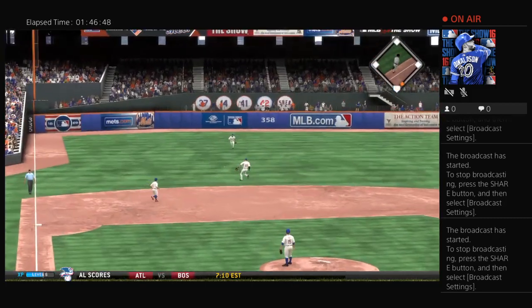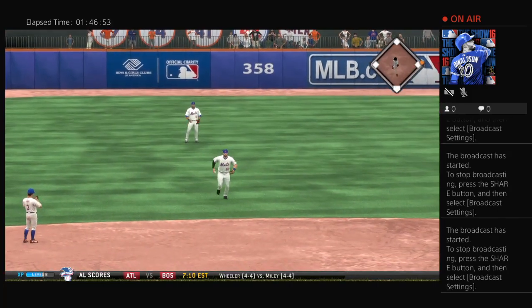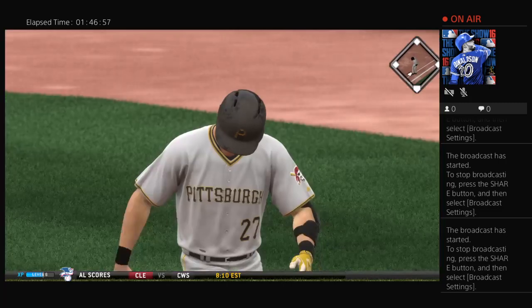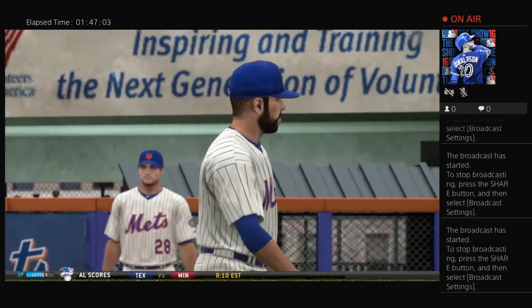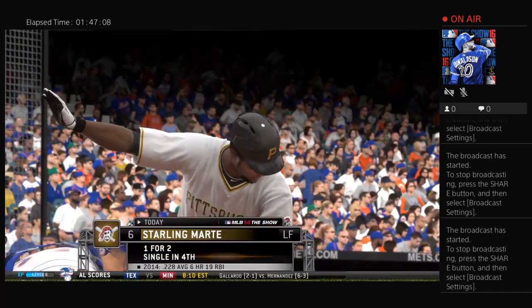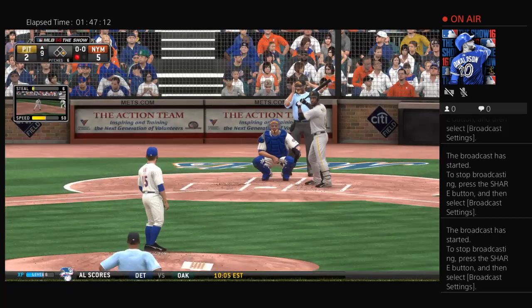Swing and a hot shot towards the hole. And into left field for a one-out hit. All knuckleballs all the time in this at-bat. Finally, he figures he's got a pretty good read on this last one, and he squares it up nicely. Starling Marte will stand in. Base on balls his last time.